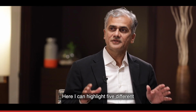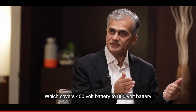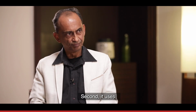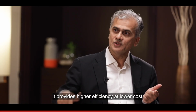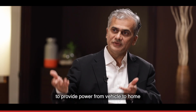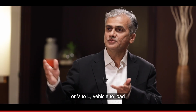Here I can highlight 5 different aspects of the technology. One, it's a scalable architecture which covers 400 volt battery to 800 volt battery and vehicle ranges also, passenger vehicles to heavy commercial vehicles. That is one. Second, it uses silicon carbide MOSFETs. This is the latest technology. It provides higher efficiency at lower cost. Third is bidirectional power topology, which allows us to provide power from vehicle to home or grid, which is called V2G or V2L, vehicle to load.